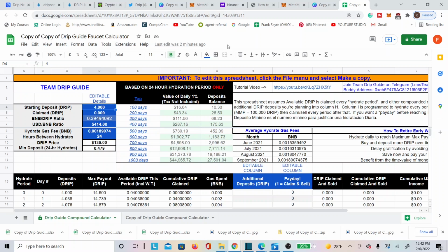You could claim for 2 days and hydrate for 1, or hydrate every other day and claim every other day. Or you could keep hydrating and say you're eyeing this 500-day number, so less than a year and a half later, you compounded your 1% every single day. Your daily claim in dollars, again, based off of the drip price of $136, it's already gone up from 67 to 170. Now it's settled back down to 130 now. But right here, you'll see that at 500 days, your daily claim is $739 a day.